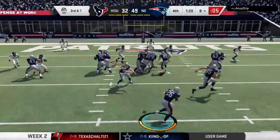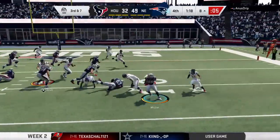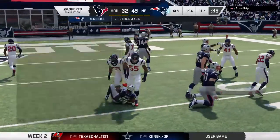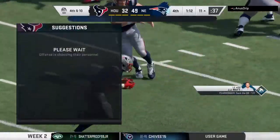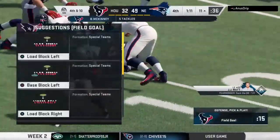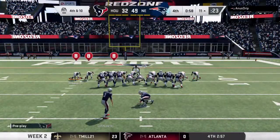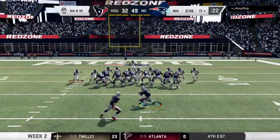Set, go. On third down, Michelle. Yeah, this play doesn't go anywhere. Backwards, losing yardage to the 11. It's a loss of a full 3 yards, and it brings up fourth down. Gostkowski now for the Pats field goal try.